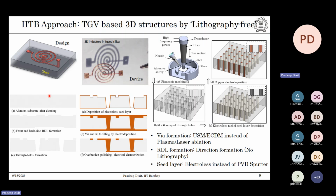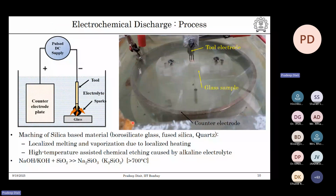There are two processes which are going to be very critical in this. One is microstructure formation, and for that we have two techniques which we have developed at IIT Bombay: the electrochemical discharge machining process, and the ultrasonic micromachining process. The second thing is how we fill those structures with electroplated copper, and for that we have a technique called electroplating, about which we are going to talk now. I'm going to talk about the first technique, which is electrochemical discharge machining.